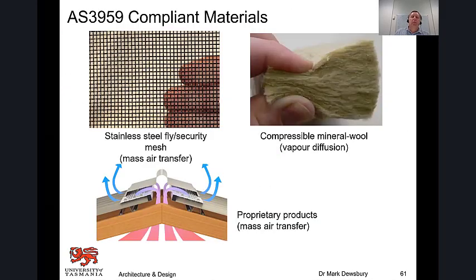And think about in terms of bushfire, there's a range of products in terms of stainless steel fly screen mesh, which is 2 millimeters and is used by many people. Compression minimal insulation allows water to drain through, but it blocks ventilation, and there are other proprietary products that are appearing on the market.